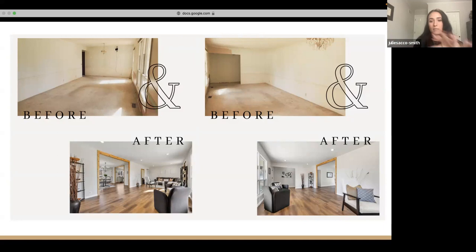So this is probably my favorite room. But because it was so long and narrow, Rachel helped come over, and she agreed as well that it definitely needed to be staged so that people knew how to set up their furniture in such a long, narrow living room. So I think that's important too when you've got funky shaped rooms.